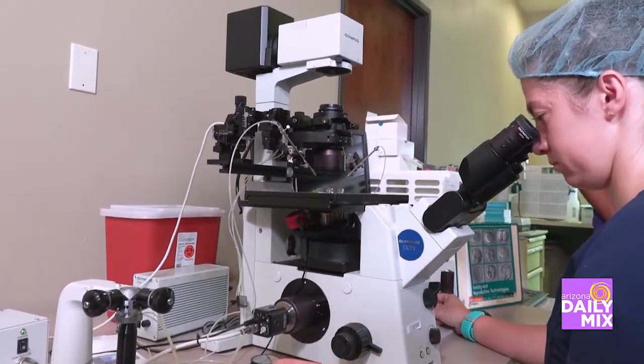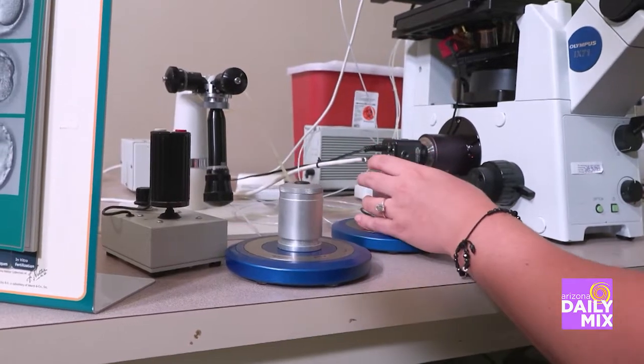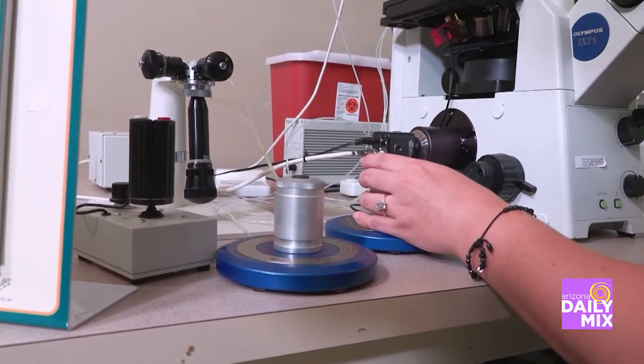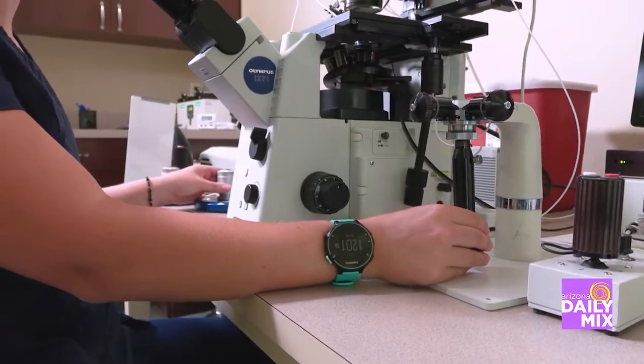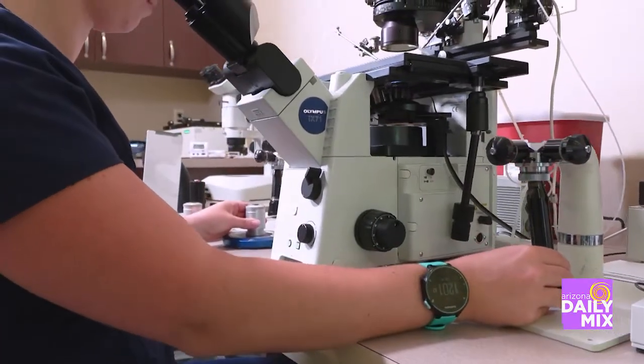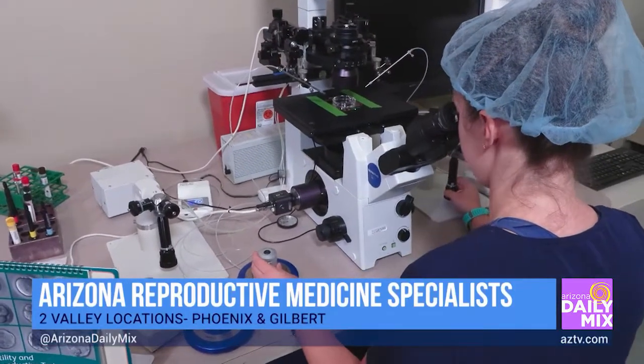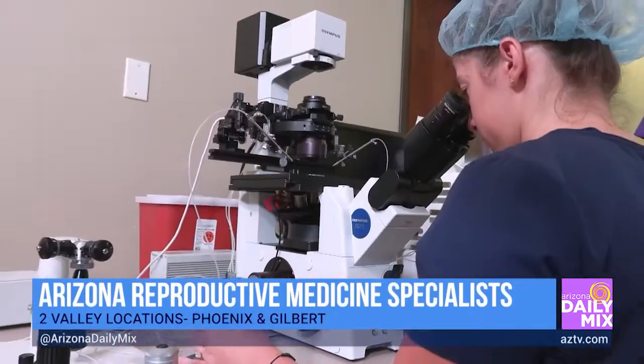So obviously we can't actually touch or hold an embryo or sperm, but using this robotic system we can actually manipulate an embryo. So this is what we need to do to biopsy an embryo, to take a few cells from that embryo so that we can send it to a genetics lab. So this is how we do it, through this machine.